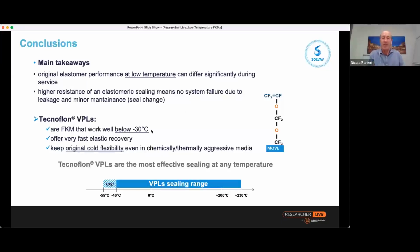So that is the sealing range of temperature offered by VPLs, -40 to +230. I have added also this experimental range, because we have prototypes that go down to -55, but still not so much demand from the market. So they are waiting for their time, their success story. Thank you. I hope I was not too fast, and you could understand my Italian English without too much difficulty.